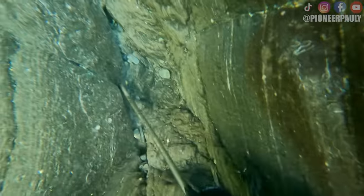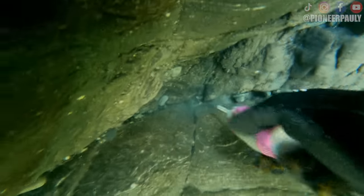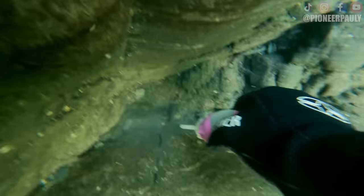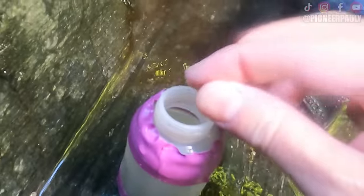Because I'm ready to go now, I decided to work one spot that was in the middle of the river. Luckily, it was still shallow enough for me to reach, and this spot was holding our first actual nugget of the day. But of course, I'm not gonna be able to pick it up with my snuffer, so turning off the camera to pick it up with my bare hands. There we go. Nice. Bloop.